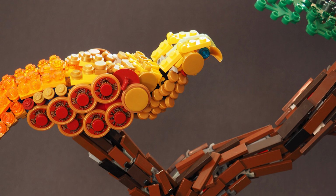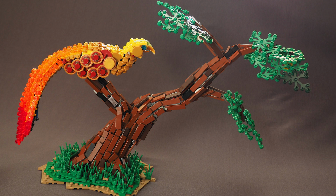And aside from the fact that this is probably one of the best Lego birds I've ever seen, it's resting on a tree that's been detailed in a way that I've also never seen before. It's not easy to make flat rectangular pieces look organic, but this builder has managed to do it.